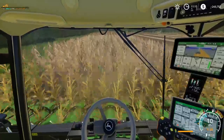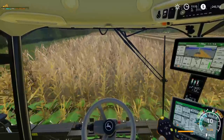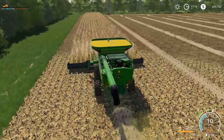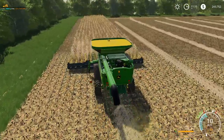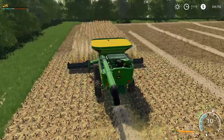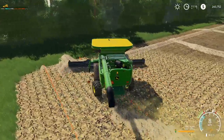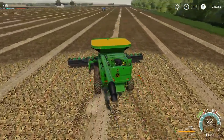How far are we out? Well, we could guess, because this isn't yielding very high. Either it'll get full right at the end, or it'll be very close. Oh, it's gonna be very close. There's no flipping way that just happened. That's crazy.